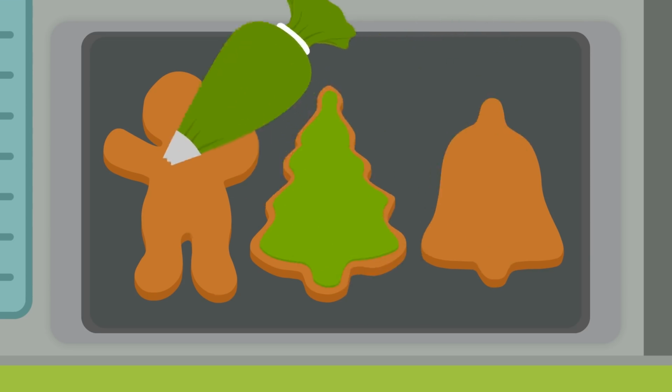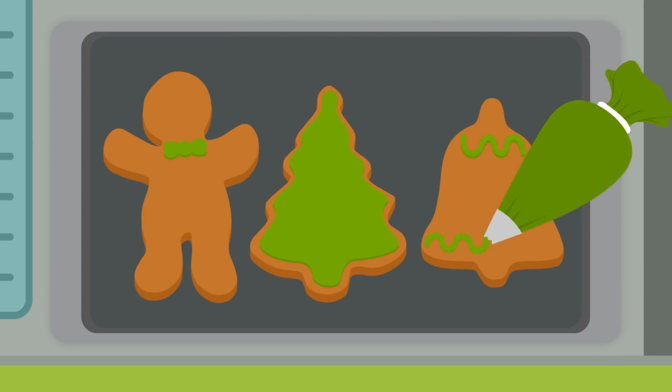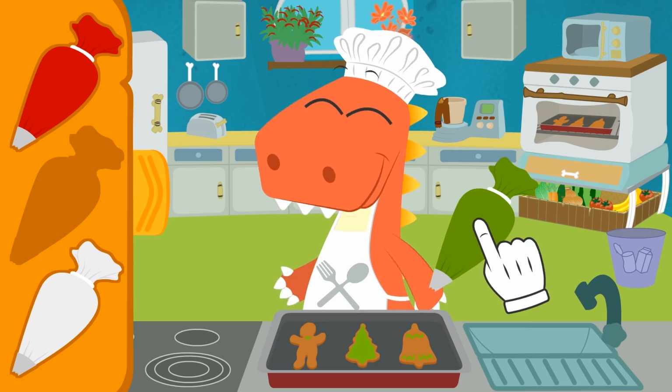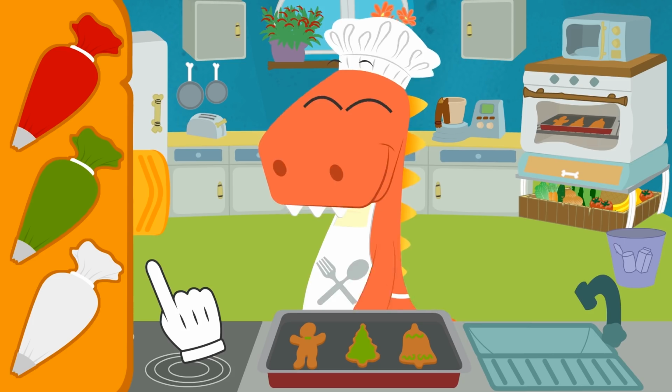And for the gingerbread man, a bow tie. And let's also decorate the bell. Done! You've done really well, Eddie. You're a natural pastry chef.